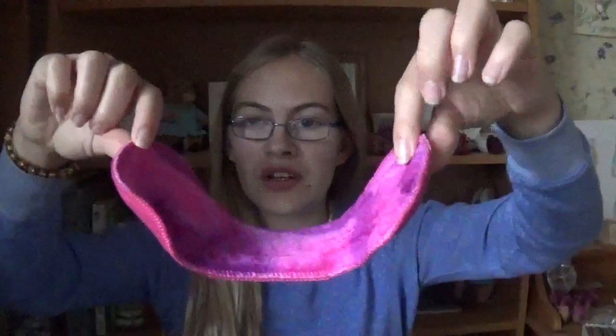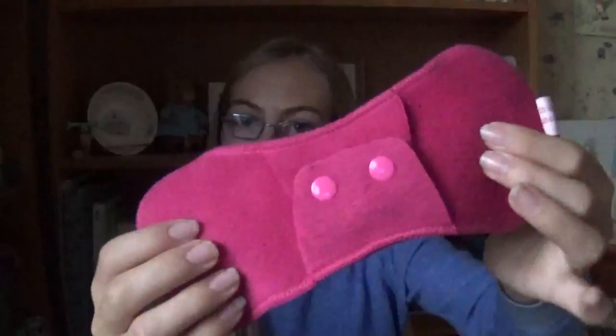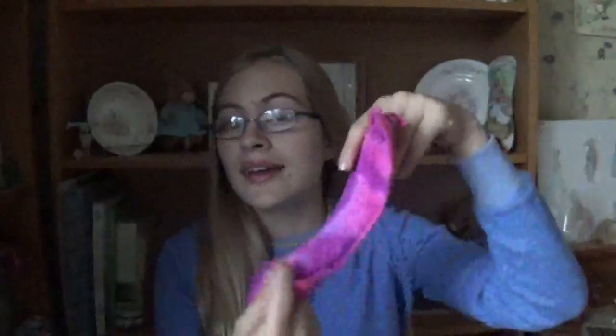Like if you have to do PE or something like that, this would be perfect because it gives you great protection, coverage, and it also is practically wingless, but it still holds in place because it's not bulky on the wings. So I would recommend this type of pad. And because if your period is heavy, you want to be prepared. I just can't imagine my period being heavy and not being prepared. It would be really, really scary.